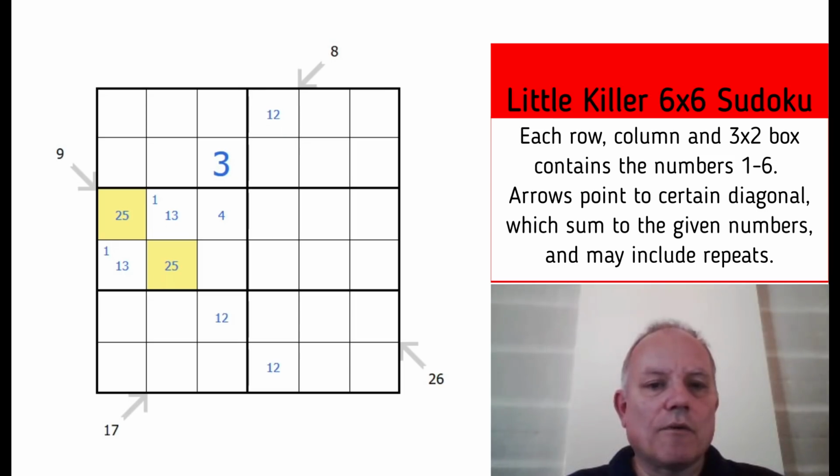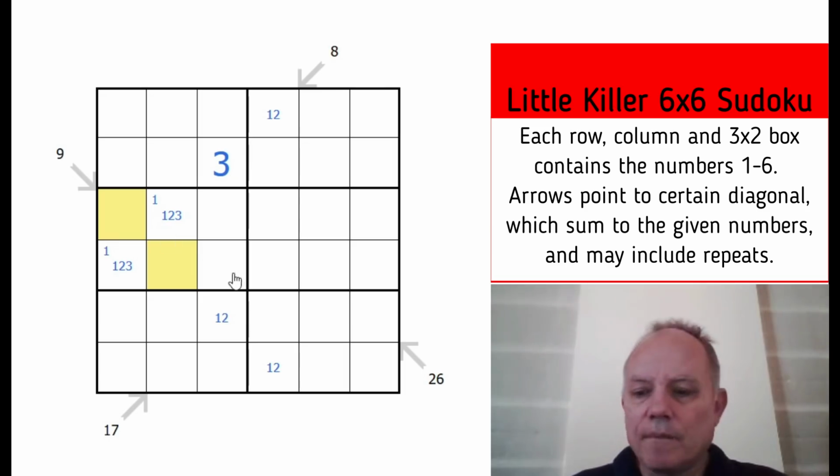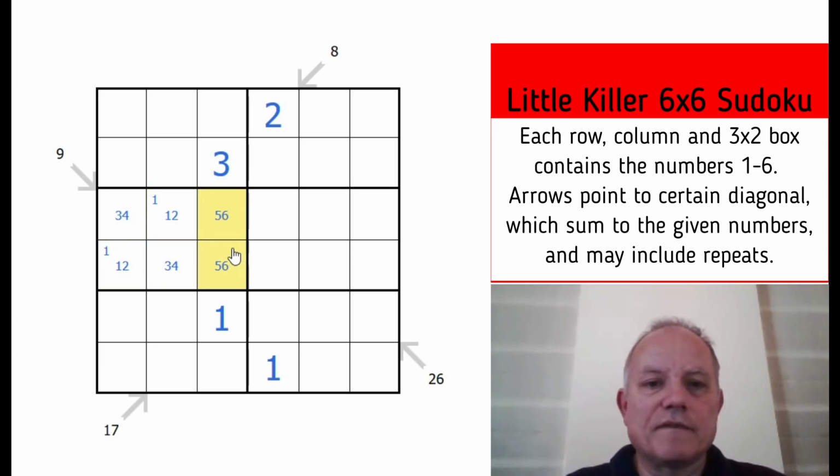So we'll go all the way back to here, take out the 2 and 5, and replace them with 3 and 4. Then we can put in a 1 here and a 1 here again. That's exactly the same. This becomes a 2. Now, these don't have a 3, so they're a 1, 2 pair. That's a 5, 6. Now, this diagonal is still working. That adds up to 8, sorry. This one's still working. It adds up to 9.